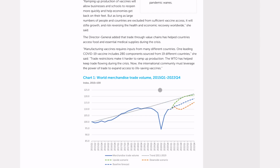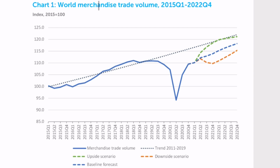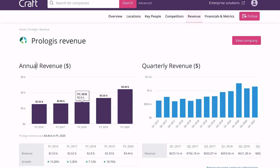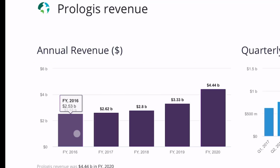And I want to draw your attention to this chart, which is the World Merchandise Trade Volume 2015 to 2022. The general trend is more trading, increasing GDP, which of course benefits this company because even if their market share of 2.5% of global GDP stays the same, the pie itself is still expanding. So that's a good trend for this company. And to confirm this, we can take a look at their annual revenues. So this is 2016 to 2020, and we can see steady and consistent growth along with global GDP.